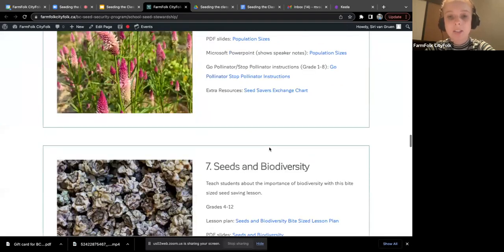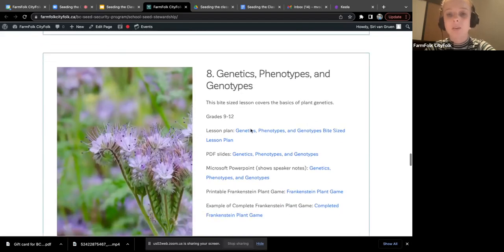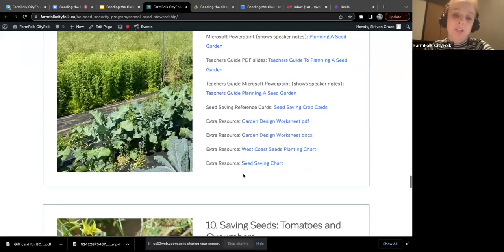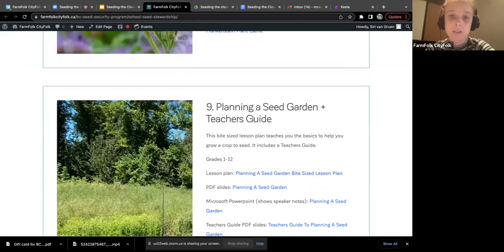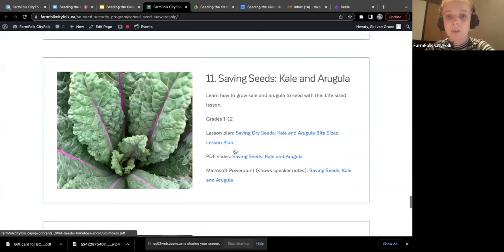with all of them, with all the activities and things attached to each. So we've got ones for population sizes, seeds and biodiversity, genetics, phenotypes and genotypes, which might be greater for older students. If you're actually trying to save a seed crop with your class, we have that too. But of course, we'd love to see more seed crops being grown in schools. But even just having seed education, I think, is really great.